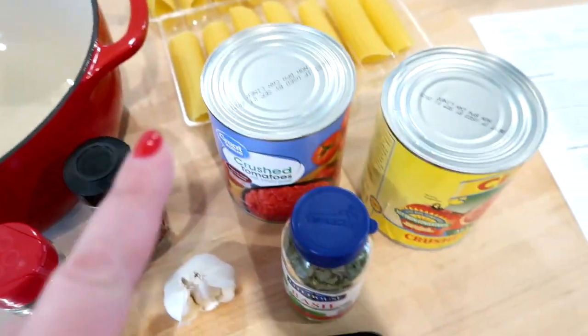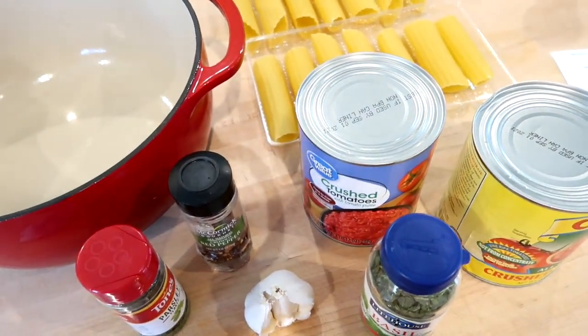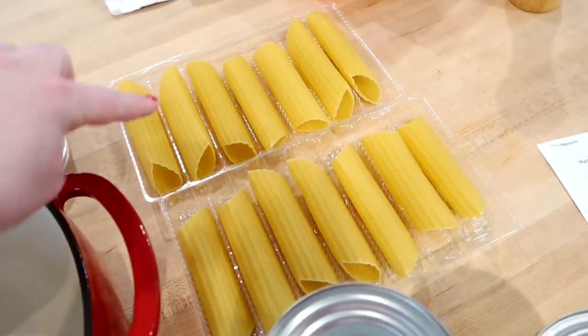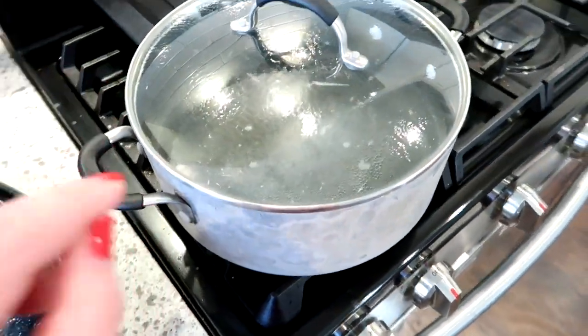I'll probably add a little bit of sugar too, because I always add a little bit of sugar to my tomato sauce just to kind of cut the acidity a little bit. And then I have the manicotti noodles, which I have a pot of salted water boiling for over here.